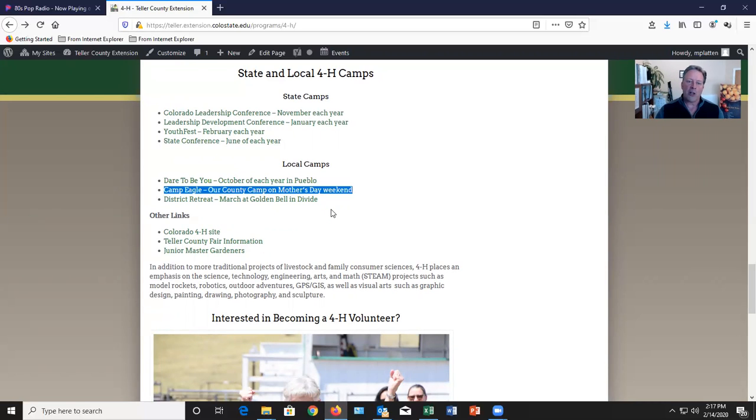It's held out at the John Wesley Ranch over the Mother's Day weekend. But all these other 6 camps are open to folks from other counties, and it helps our kids get to know other people, interact with other youth and adults, and it also gives them leadership skills. They can take on leadership responsibilities in each of these programs and camps. So it's really a good way to expand your 4-H experience beyond the projects.